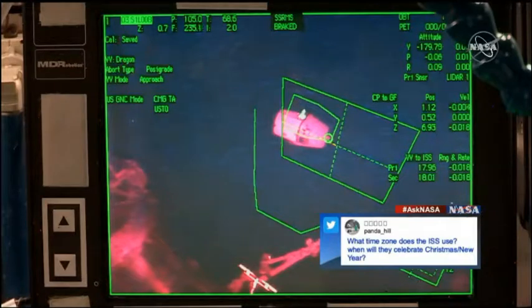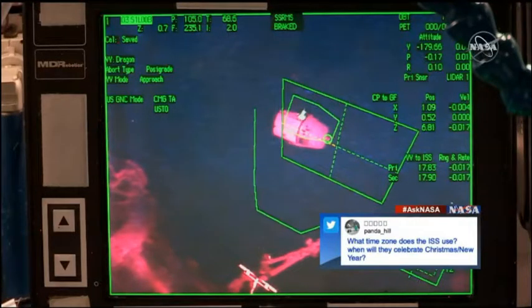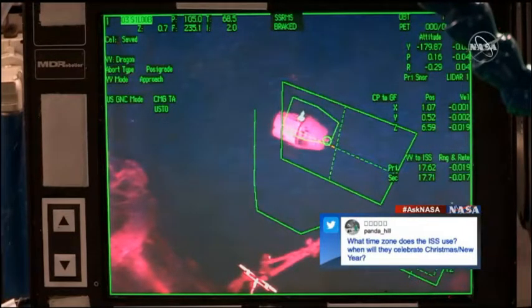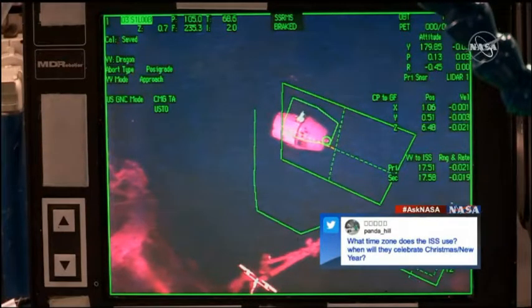Another question from Panda Hill asking what time zone the space station uses and when will they celebrate Christmas and New Year's. The space station uses Greenwich Mean Time, GMT, because that is about halfway between the two main control centers here in Houston and also in Russia, although, of course, there are control centers all around the world. But that's a happy medium. And so they work on Greenwich Mean Time, a little ahead of the team here on the ground, a little behind the team in Russia.